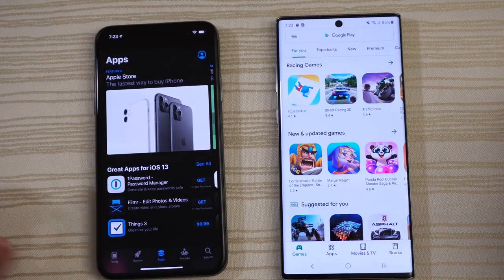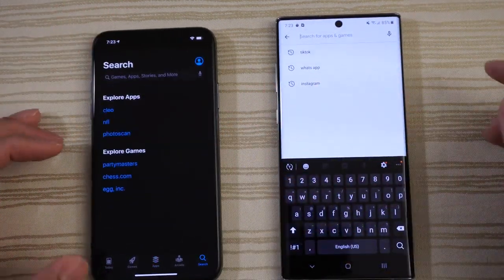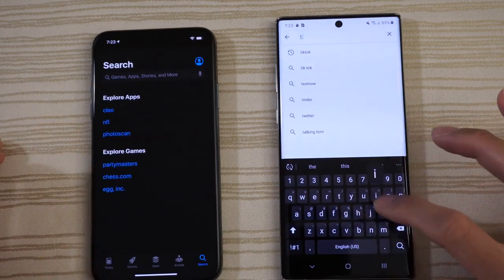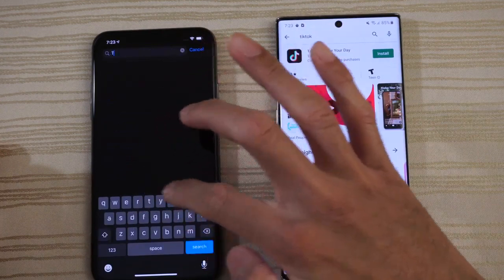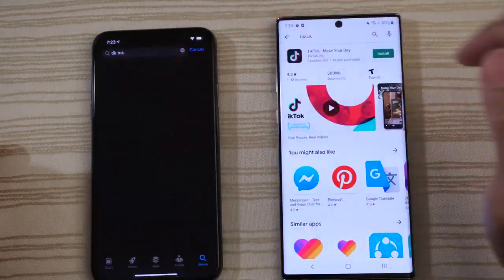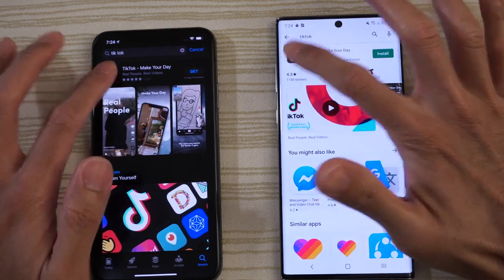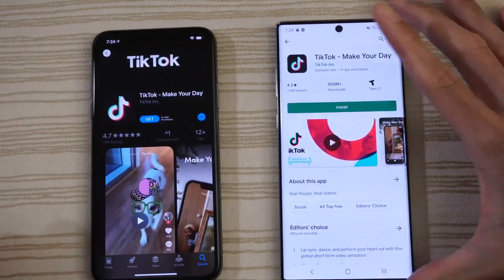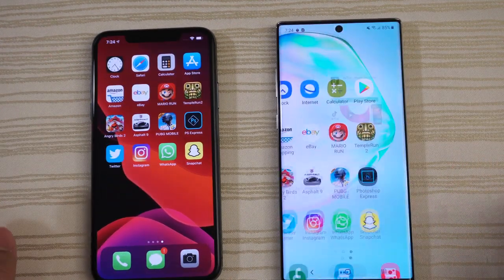Let's see. Ooh, maybe the Note. Let's see, what can I look for? Oh, I know, my favorite app. As you guys well know, let's see, there we go. And then I'm gonna click on it. And then install and go get this app. Nah, I'll pass on that.